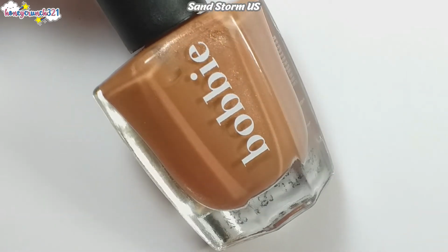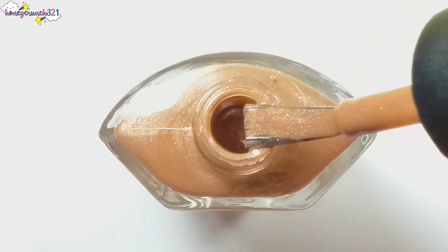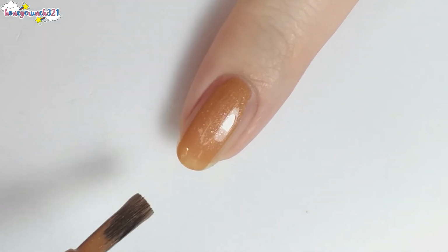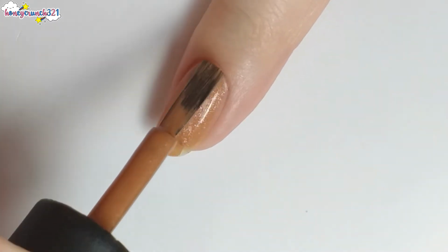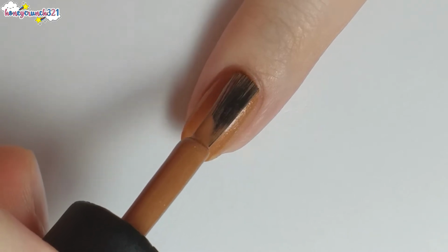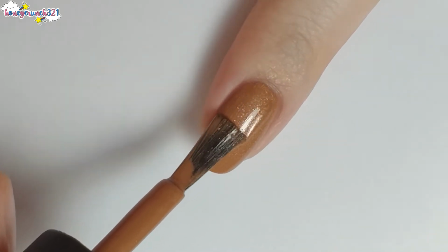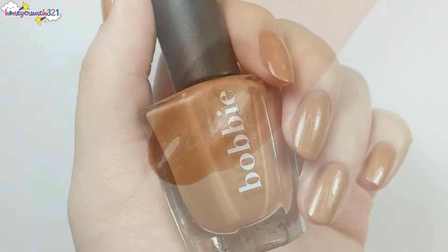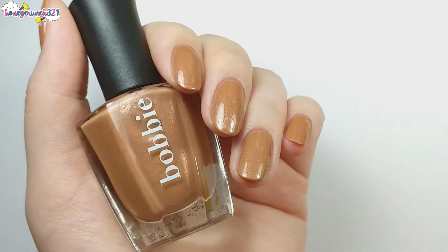Second is Sandstorm Ultra Shine. Now for the second coat. Sandstorm Ultra Shine is your favorite neutral shade, but make it shimmery and sparkly.